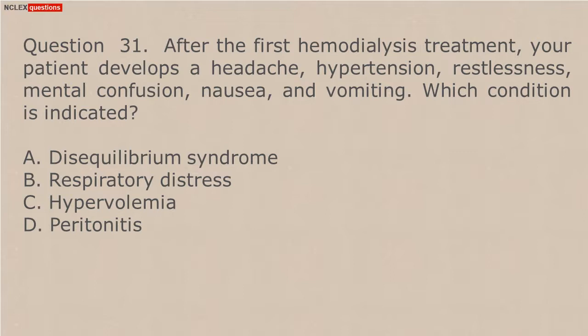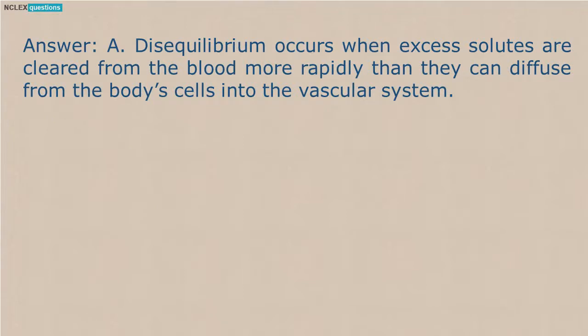Question 28. Which sign is... Question 10. Your patient with chronic renal failure reports pruritus. Which instruction should you include in this patient's teaching plan?